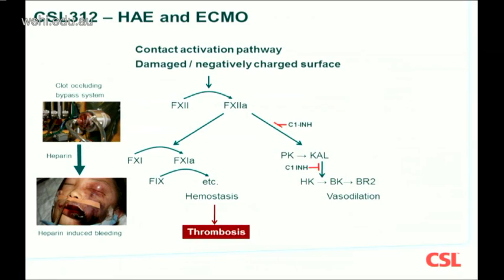The other piece of this cascade, which I didn't show previously, is that in addition to participating in the coagulation cascade, factor 12 is also a key starting point for the generation of bradykinin, which controls vasodilation and swelling or edema. And the way that works is activated factor 12 will convert pre-kallikrein to kallikrein, and the kallikrein will act on high molecular weight kininogen to release bradykinin, which acts on the bradykinin 2 receptor to induce vasodilation.